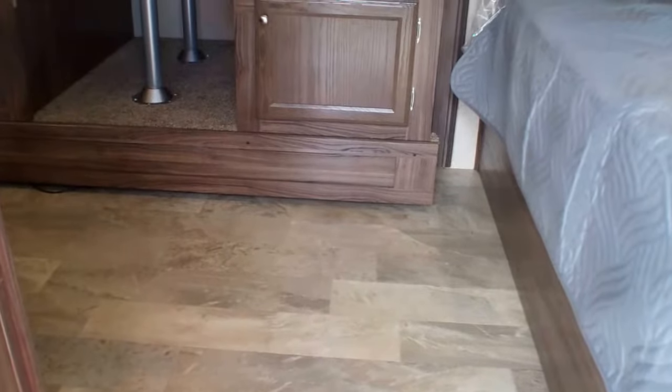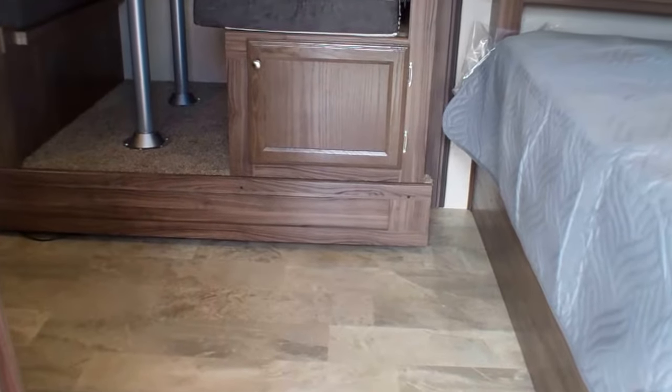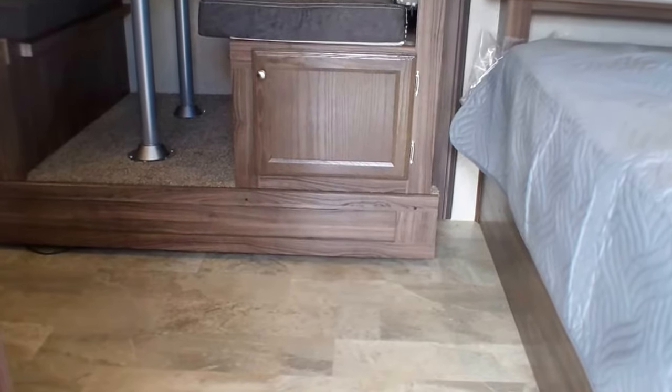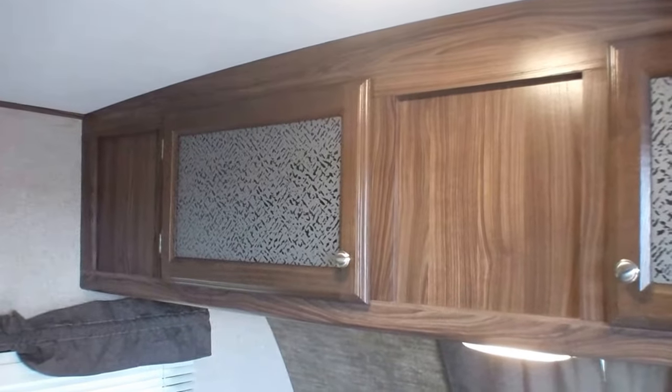We're going to do the walkthrough of the 193 BHS Apex Nano, and this is the new 2018-19 model. We're going to start here at the front, and here the large master bed. Lots of cabinetry above the bed, too, as well, with a beautiful finish.